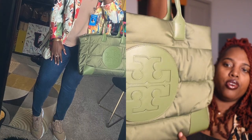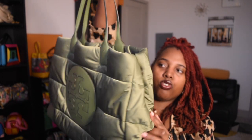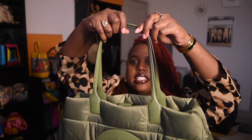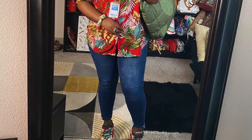And I just think this bag is so unique. I know in black this bag probably looks so beautiful, but I love this green color. I think it's perfect. And then of course the same organizer would fit in here also, and that's just how I wear it. And this is like a good shoulder bag. Love, love, love it. So happy to have this one.